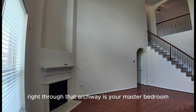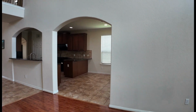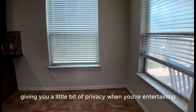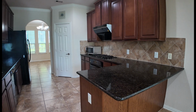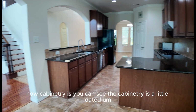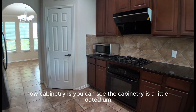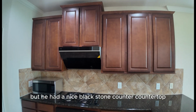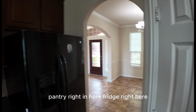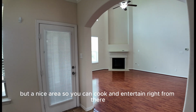Right through that archway is your master bedroom. So that's nice and tucked off. So it could still be on the first floor, and will give you a little bit of privacy when you're entertaining. This one has its appliances in it. Now, you can see the cabinetry is a little dated, but you have nice black stone countertop, pantry right in here, fridge right here, but a nice area so you can cook and entertain right from there.